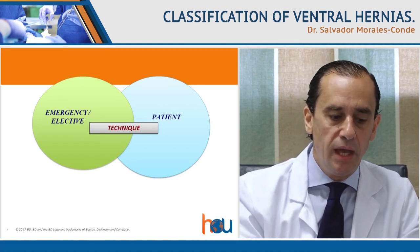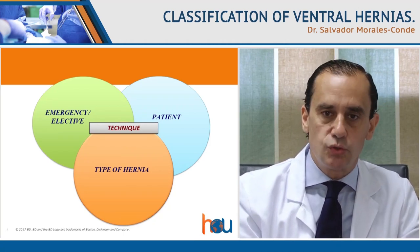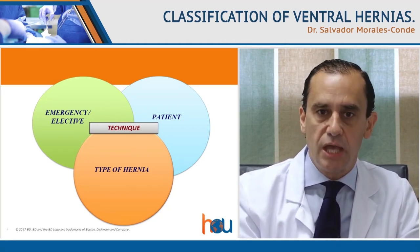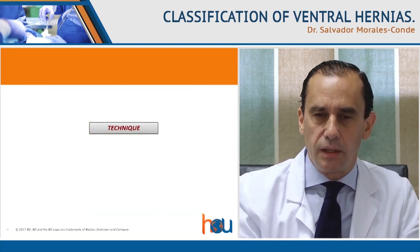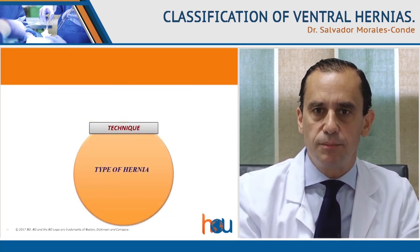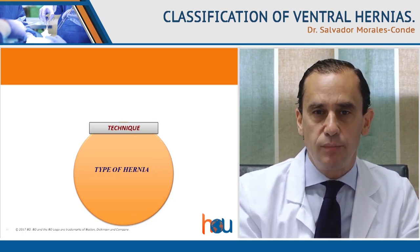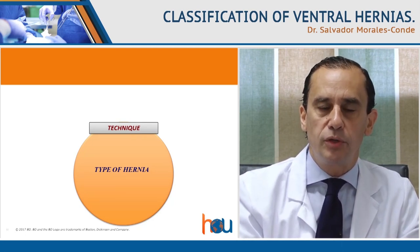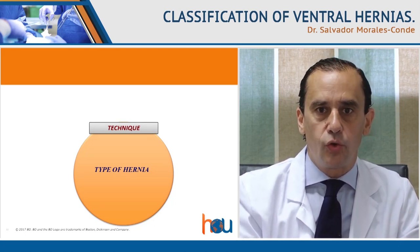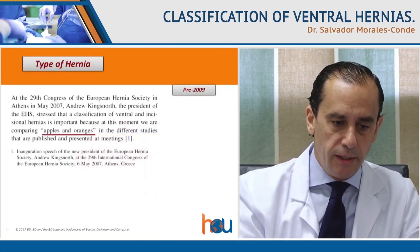And one of the most important things in ventral hernia also is to tailor our decision based on the type of hernia we have in front of us. I think to tailor the decision based on the type of hernia, the first thing is that we should use the same way of calling or naming the hernia so we can compare the results with other groups and know exactly if we're doing things in the proper way or not.